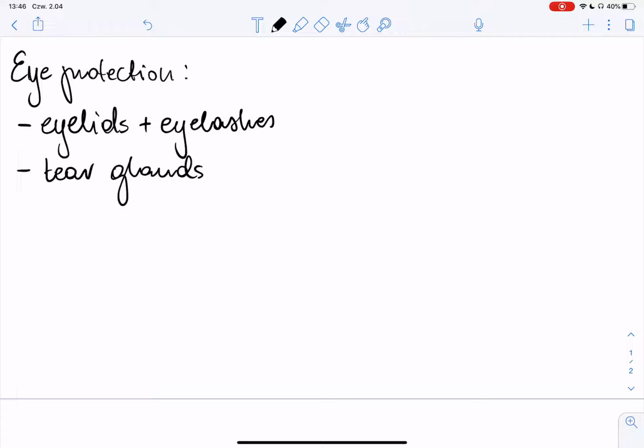When you're crying, you will notice that after some time you start to have a runny nose. You have to blow your nose because the tears that are being produced come from your eyeballs through the lacrimal ducts directly to the nasal cavity, and from there they are just expelled from the body.